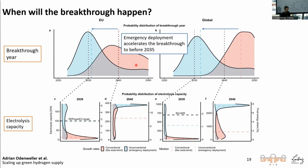However, I'm mostly showing this to you because we have a secondary axis now here, and that's the final energy share. And that's one of our main statements also in the paper: in relation to the overall size of the energy system, how much will we be able to power or fuel with hydrogen over time? And we see that relatively clearly.